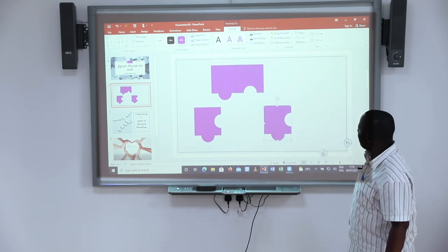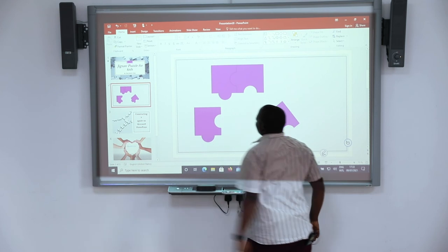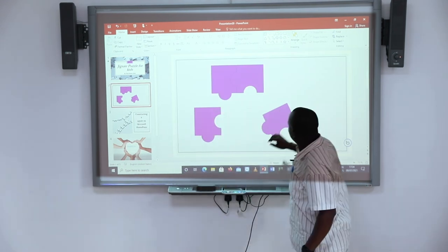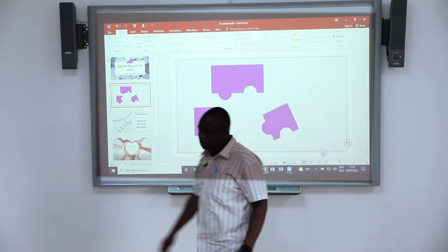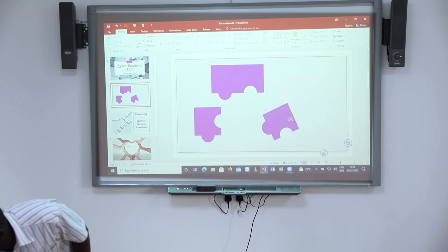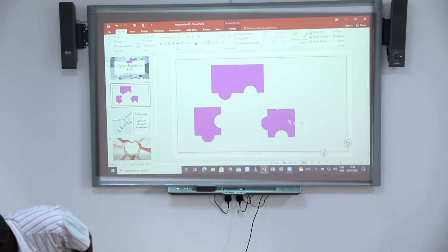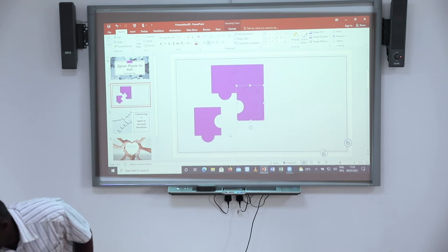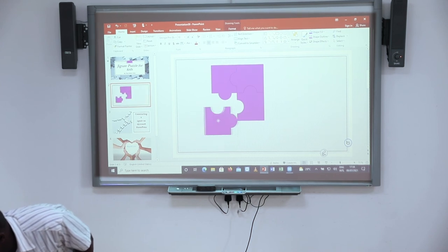We go to another shape. For example, we take that one. We rotate. What is wrong? Let me use the mouse. We are on that shape. We rotate, and when we rotate and it doesn't fit, we continue rotating. I think that one will fit. We now insert. We have our last one. What we do, we rotate to the desired space then.